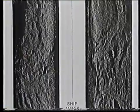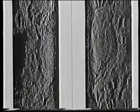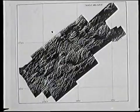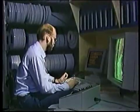As Gloria is towed along, an acoustic image is built up on each side. One way of displaying the information is to assemble a mosaic of sonograms from the various ship tracks. The images can be enhanced by computer to reveal all sorts of interesting features, like this meandering channel system, 3.5 kilometers down in the Indian Ocean.